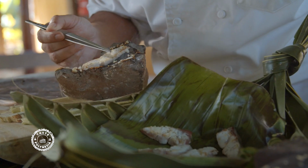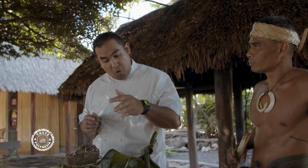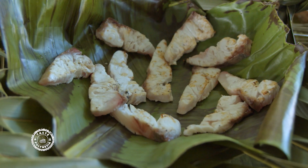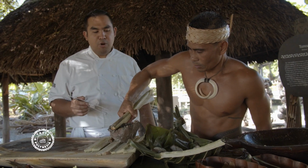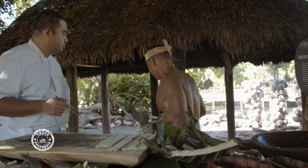I see that it's still a little raw in the middle. Absolutely, and that's exactly what we're going for. Raw, completely raw, but just nicely seared on the outside to give us that flavor. If you could please kindly take this rock away from me, please. And we're gonna move on to the next step of building this dish. Yes, sir. Thank you. Now that we got the fish ready, we're gonna move on to the next step, which is we're gonna build this dish a little bit, okay?